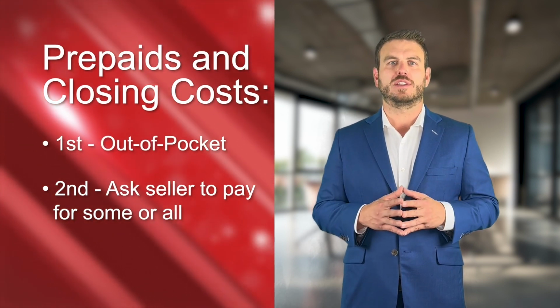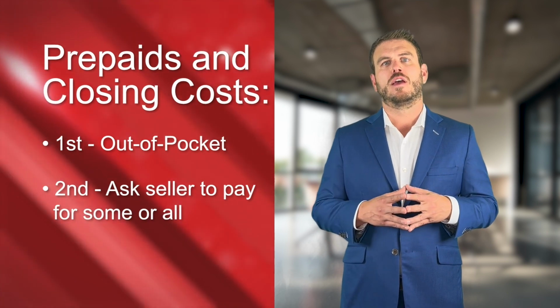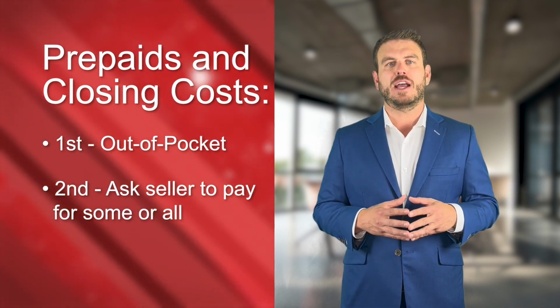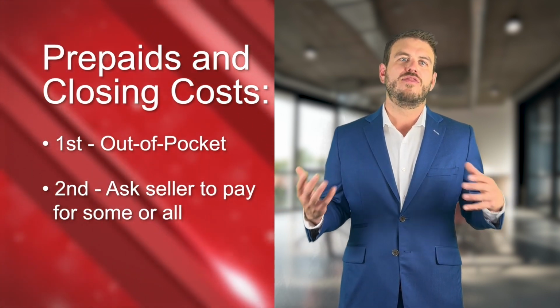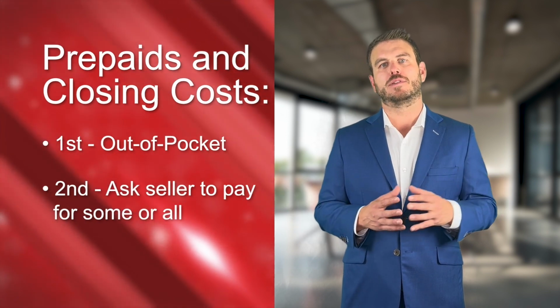The third way closing costs and prepaids can get paid is by the lender with what's called lender credit. What lender credit is, you always hear people talking about buying down the interest rate or paying money for a lower rate. It actually works in reverse as well. You can get paid to take a higher rate. You get paid in the form of lender credit. Then you can use that lender credit to go towards closing costs and prepaid items.